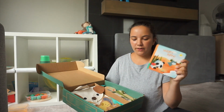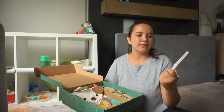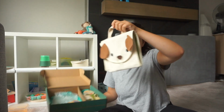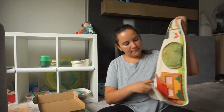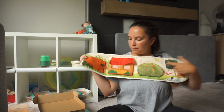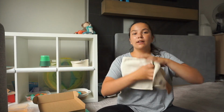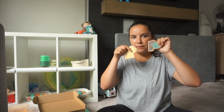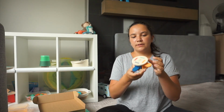So we got the staple Poppy book. This is Where's Poppy. Then we have this little baggie. This is a hide and seek mat, so you can open it up and it has different hide and seek places here, here, and here. I'll show them in a little bit. And it also comes with these 3 pieces to hide in. Then there's this pop-up roller. Kind of random. I had to read to know what it was about.